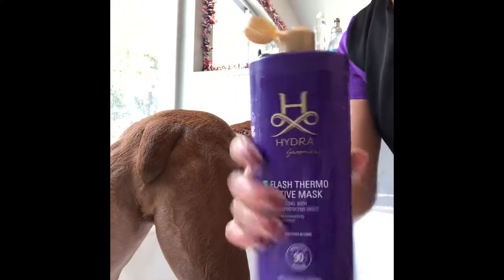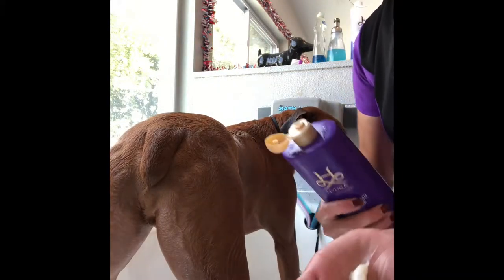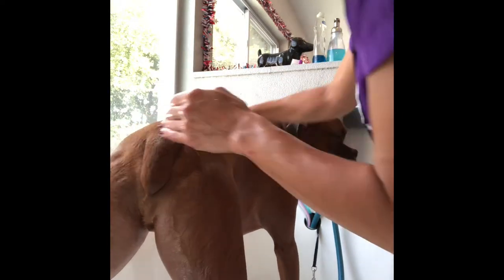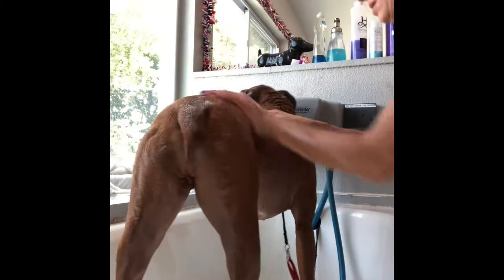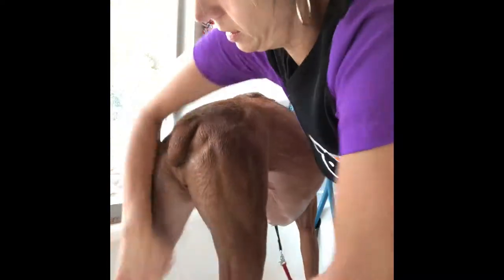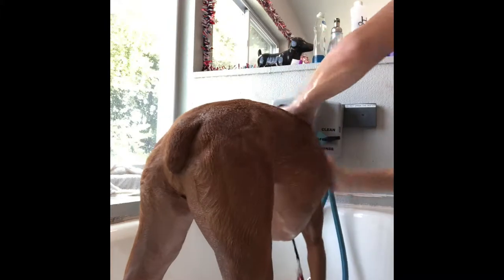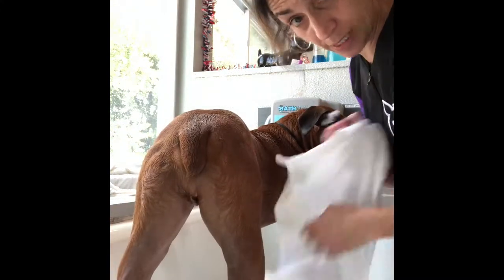So again, Hydra Flash Thermoactive Mask. This stuff's awesome. He's a little bit smaller, so you don't need much. This stuff will last me a long time, though it just depends on each dog. I really like this on dogs that don't have coat for haircuts. It gets right in deep because they have more exposure to the elements. And again, while this is setting in, it smells so good. Mama's gonna be so happy. No stinky boys. So I'm gonna do his ears while I wait for that to set in for the 90 seconds, because I only need 90 seconds.